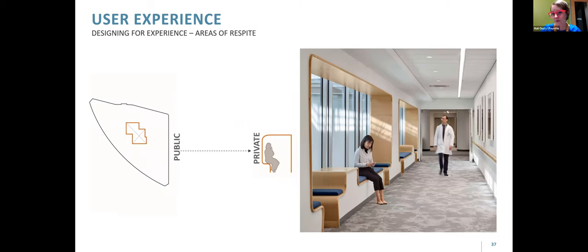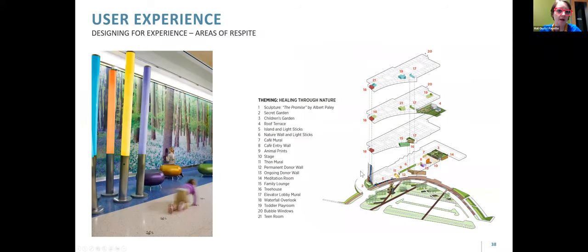So here's an example of an area of respite. It doesn't need to be, you know, a hidden corner. It can just be a space that somebody can sit down and turn and look out of a window while somebody goes by, but they feel sheltered, they feel safe, they feel comfortable.